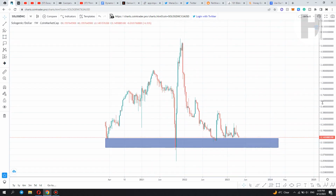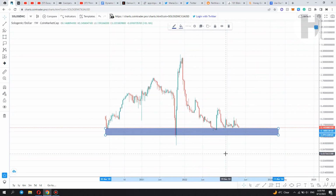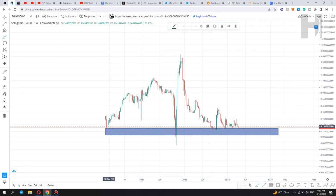So moving into the weekly chart, as you can see, you have a major support block set up between 14 cents and 10 cents. And you retested this back when you opened trading in March of 2020. Then you had a move all the way down in 2021, and then a backtest in September or October of 2021. And right now, you're just holding above this support block.